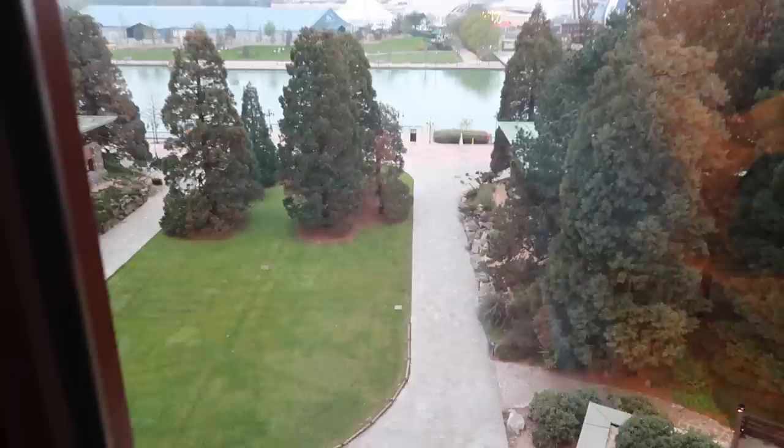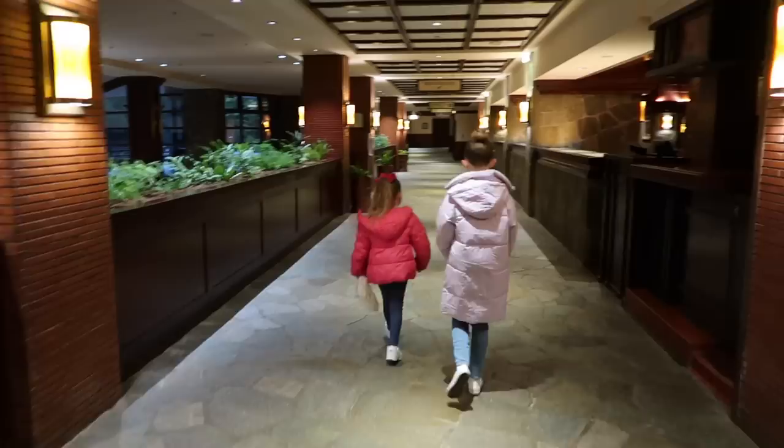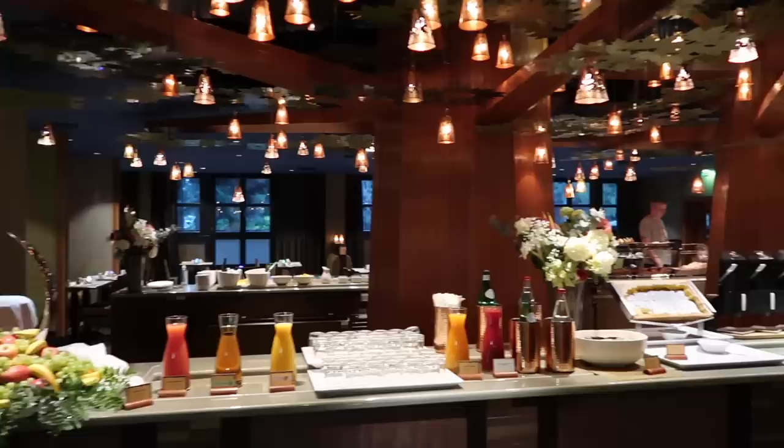Having this view makes me so excited. It just makes me want to race down there, race around the lake and get involved. I can see a little bit of Disney Village over there. Oh, I'm excited for today. Ears are on, Disney jacket is on, Disney snacks necklace is on. I am ready. I'm gonna head down to breakfast to the Golden Forest restaurant, and they do the most amazing buffet style breakfast. Here we go, Golden Forest Lounge.